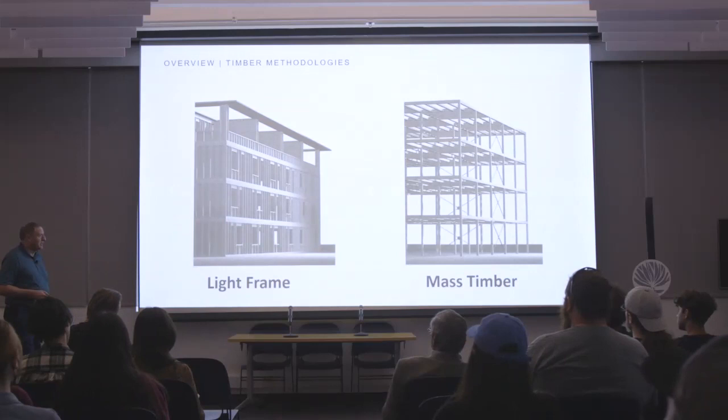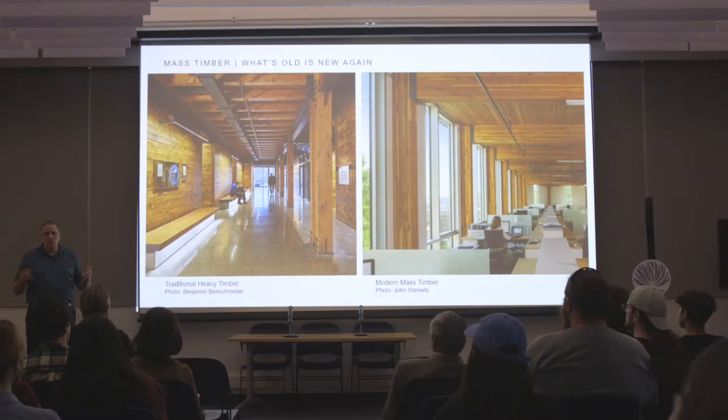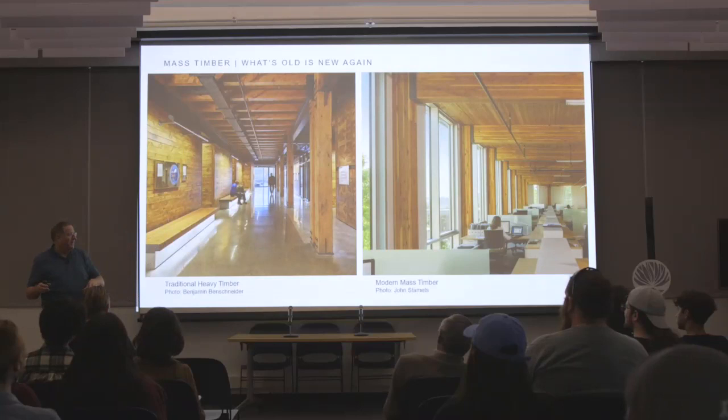And the other thing that we have to compare is traditional heavy timber versus modern mass timber. So if you've ever been in a warehouse district in a large city, you'll see a lot of old heavy timber wood buildings that might have been converted to office spaces or retail spaces, things of that nature. These are buildings that were built at the turn of the century. And for those of you who weren't born in the previous century, I'm talking about 1900, not 2000. So these are buildings that are 100 to 120 years old.